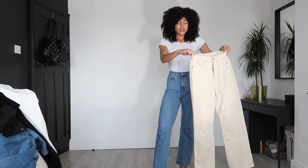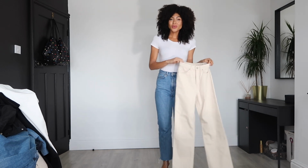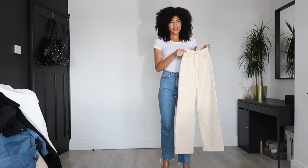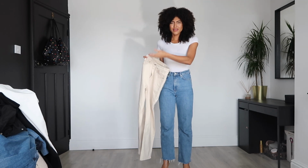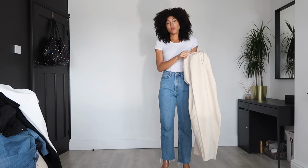So these, I'm not even going to bother to try them on, because whilst I can get into them, they're so tight that I can just basically stand there. And I think at first I kind of deceived myself by thinking they'll stretch over time, but they're that tight that I can't even wear them to let them stretch. So it's kind of pointless. And it's crazy because, like I said, they're the same waist size.